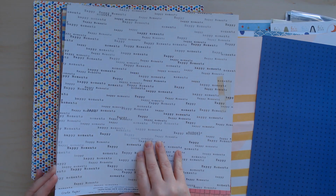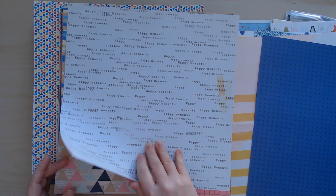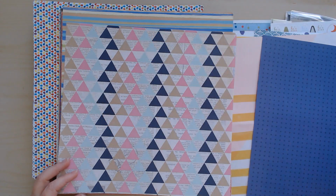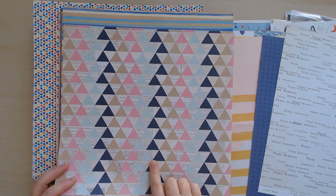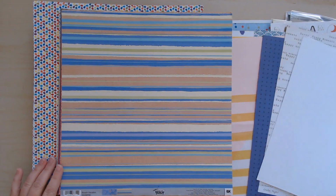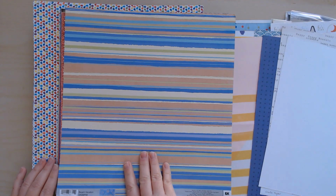This one too is really cute, but I might just put it with my pink paper because I really like that side. I think I have a collection like this, but if I don't, it'll go back into the purge pile. And same with this beach one.